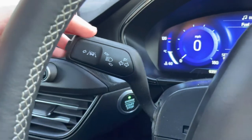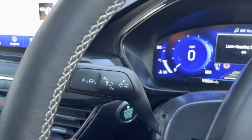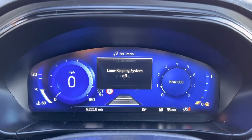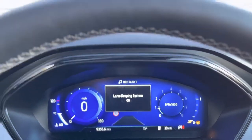To the left here, you've got your indicator stalk. On this as well, you will also find your lane keeping button. You can turn the system on and off very easily there if you don't wish to use it by just pressing the end of the stalk.